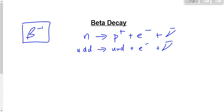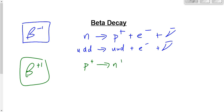Beta positive decay. This is when you had too many protons, and a proton changed into a neutron and a what? And a positron. Remember, positron is e plus 1, plus what else? Plus the neutrino. Proton is up, up, down, although you don't need to remember that, right? You can figure it out, like you guys did a minute ago. It goes into a neutron, up, down, down.